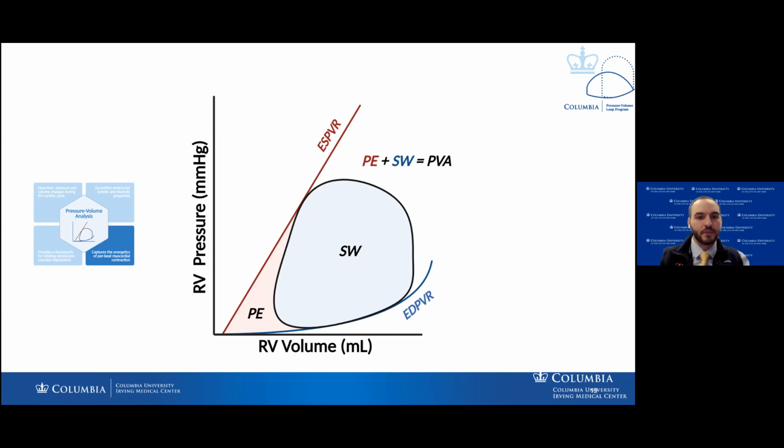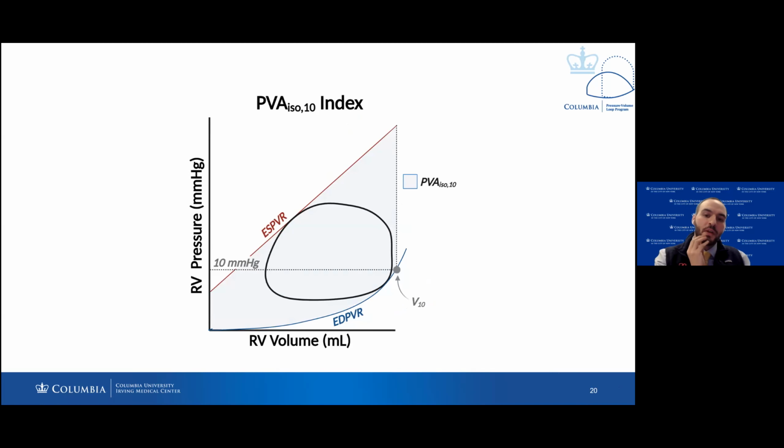barometer, I guess, or measurement of ventricular performance. And in this study, one of the parameters that we use to understand the energetics of the right ventricle in these VAD patients is the pressure volume area ISO at the V10 index. What that does is it provides an afterload independent assessment of ventricular function. So if you took away basically all the afterload, how effective would the ventricular contraction be? It basically measures the area captured within this area in blue here, from the end systolic pressure volume relationship all the way through the end diastolic pressure volume relationship when it reaches the V10 index.